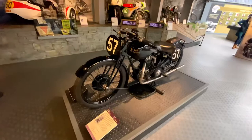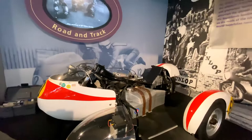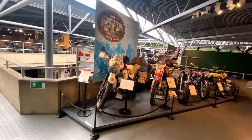From the early days of motorsports to urban culture, you can see motorcycles displayed with unique backdrops, each giving a hint to their cultural context in the motorcycle story.